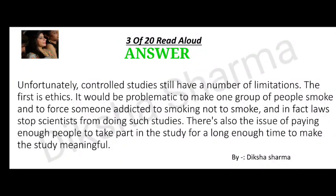Unfortunately, controlled studies still have a number of limitations. The first is ethics. It would be problematic to make one group of people smoke and to force someone addicted to smoking not to smoke, and in fact laws stop scientists from doing such studies. There's also the issue of paying enough people to take part in the study for long enough time to make the study meaningful.